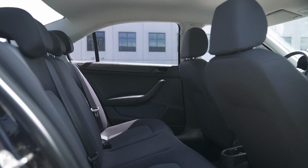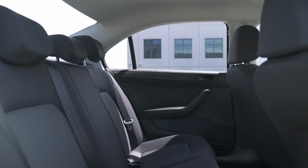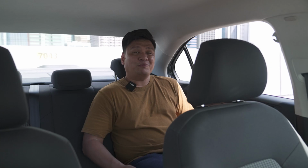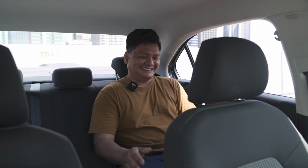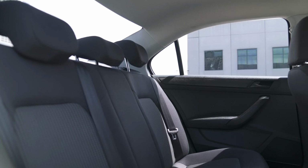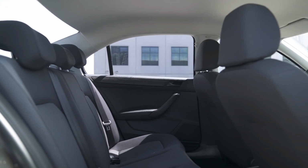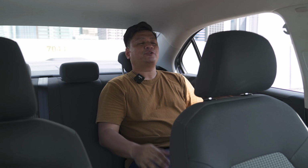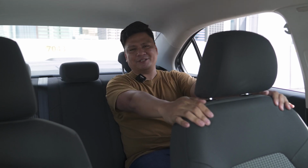The material is soft and supportive, and these bench seats are actually molded quite nicely to my behind as well. So even if I've got a fat behind, I can fit quite nicely. Headroom is great. Everything's good. While I see myself driving for long extended periods of time, I probably would prefer to be in the front seat driving this thing. Speaking of driving, let's take this for a spin.